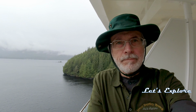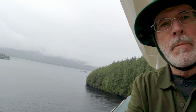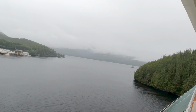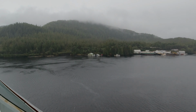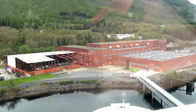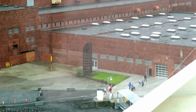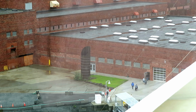So we're in Ketchikan. It's maybe about noon, it's still 55 degrees. And it's windy, raining off and on, as you can see. Let's get a better view of the world out here. Almost everybody leaving the ship has gone into that building. Let's explore.